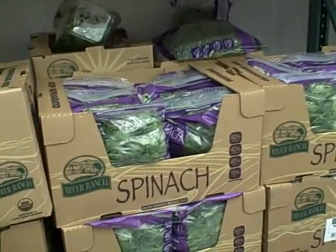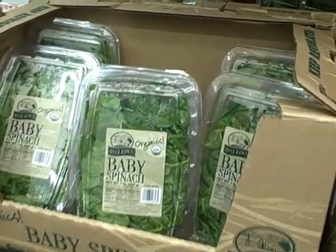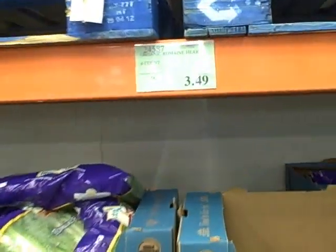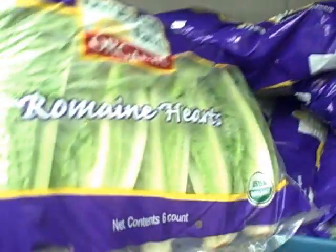They got the non-organic spinach, but I would encourage you to get the organic spinach. The organic spinach here is in the 1 pound tub, and it's one of the cheapest places you'll find it, $3.59. Over here they have organic romaine hearts, and this is a 6 count. The 6 count is $3.49, and that'll definitely feed you for a little bit.